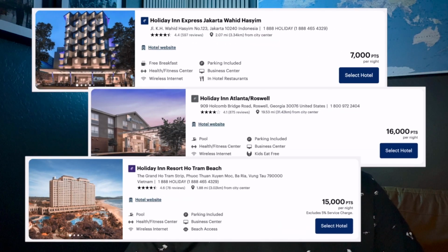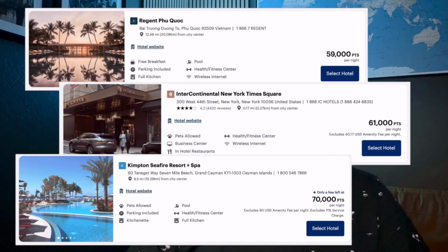I mean, you can use them for 10 to 15 plus nights on very cheap properties, or you can stay at a very nice one, such as a Regent, Intercontinental, Six Senses, one of those, and get some really great value, but you would only be getting about 3 or 4 nights. Either way, that's about $1,000 in savings.